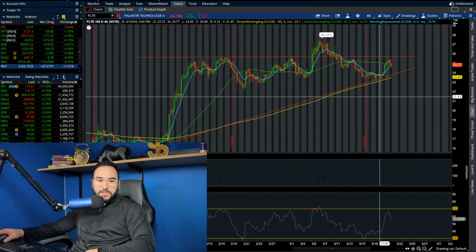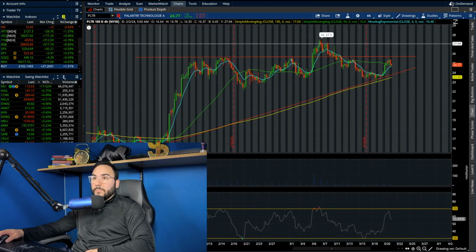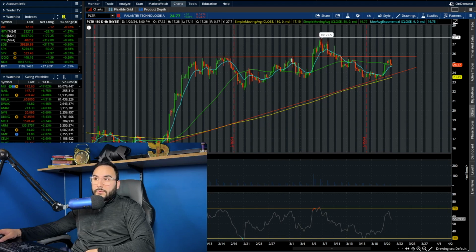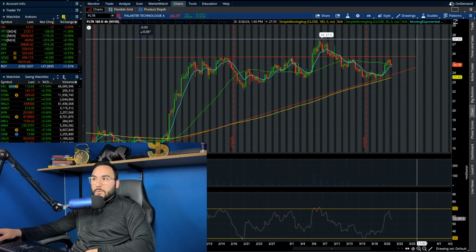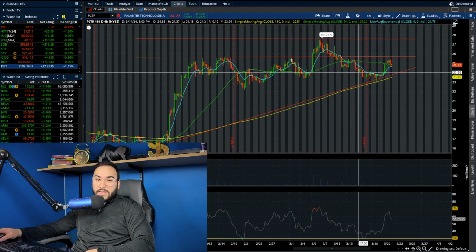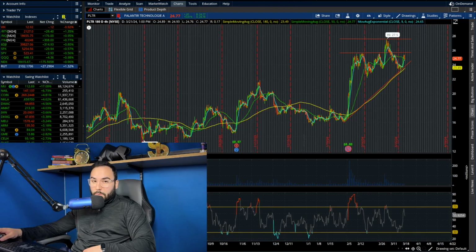We have higher lows into that 25.50 resistance. If we get out of there, boom, we can see our first breakout to the mid-27s. If I draw that out, let me show you that, mid-27s. Then if the mid-27s break, like I said a while ago, that's where we're going to start pushing, in my opinion, towards 30, and we'll see where it goes from there.